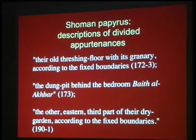Here's the dung heap again, the dung heap behind the bedroom by Talat Bar. So what is this dung heap? I'll come back to that in a second. Is this a toilet? Or is it something else? And finally, the other eastern third part of their dry garden, according to the fixed boundaries.